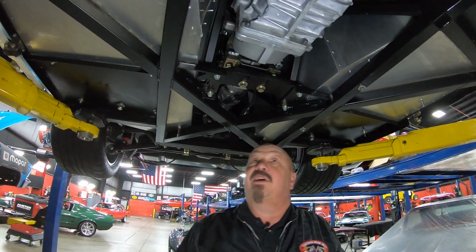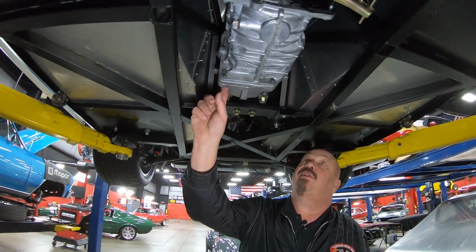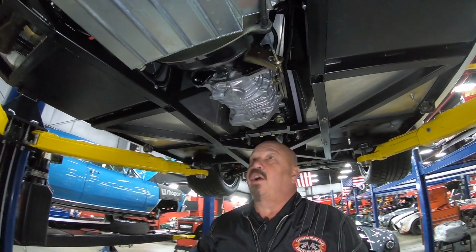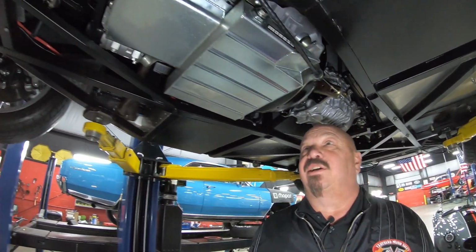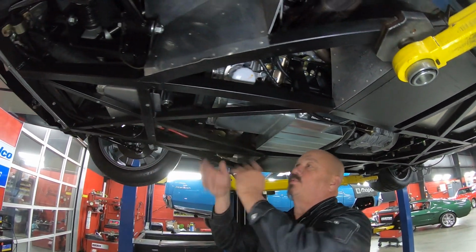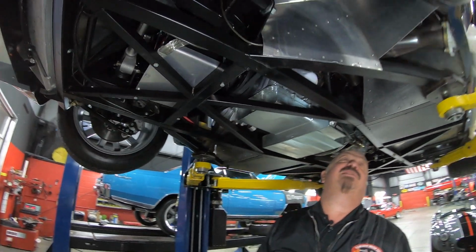She's beautiful under here. Now we got a TKO600 trans. It is a brand new one. We got a cable clutch here. Of course, that's that Coyote up there. We'll take a look at the top side here in a minute. And again, up here, we got 90-degree braces. We got angle braces. We got all kind of braces up here.